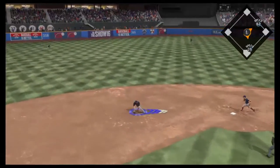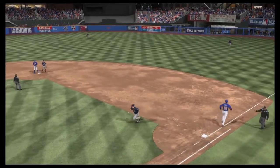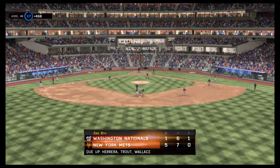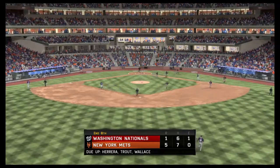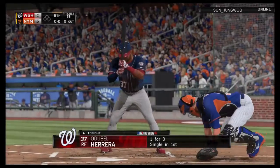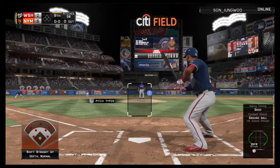On the ground here for Drew. They could get 2 here. To second for 1. On to Wallace, and they get them both here. A double play, and that ends the inning. Striding in to start the 9th, Odubel Herrera. And they'll need him to get something going here.